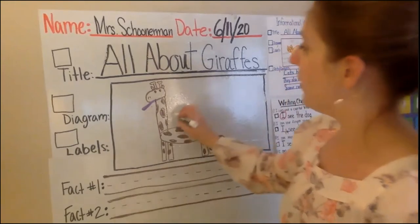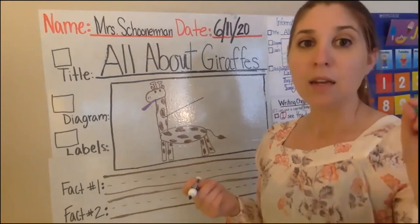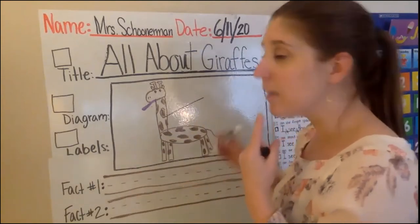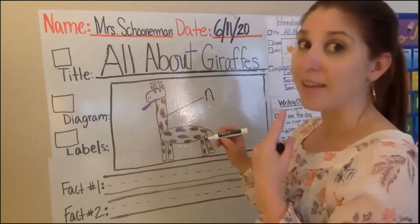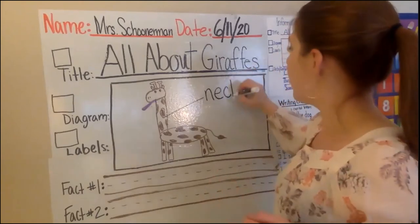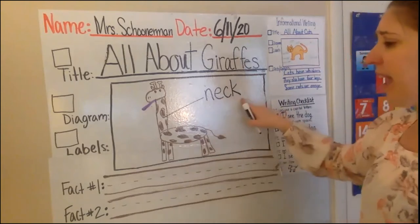So draw a line from your giraffe neck, and let's listen to what sounds we hear in that word. Neck, neck, n, e, k, c. And this actually has a k as well. So this is how to spell neck, n-e-c-k, neck.